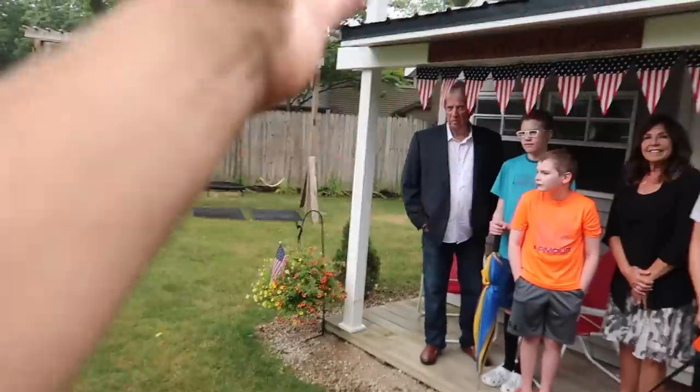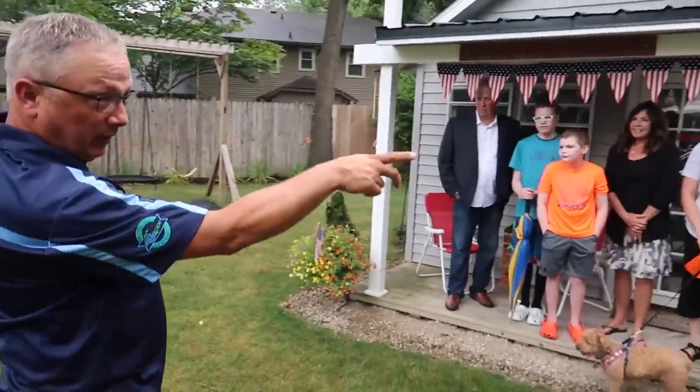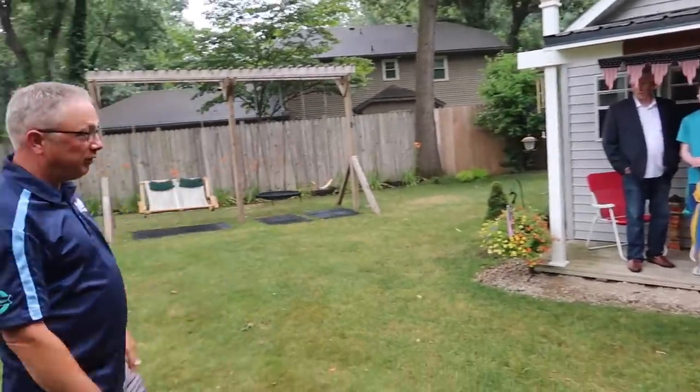I'm thinking right along with this beautiful backdrop, putting a little water feature right in here. We've got a couple different options here. We've got a little hill over there on that side, and a door going out from the clubhouse. But yeah, we've got this spot over here too.